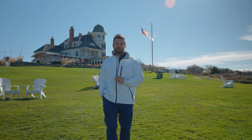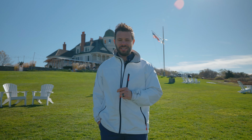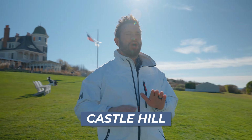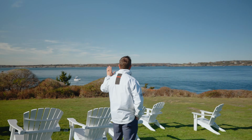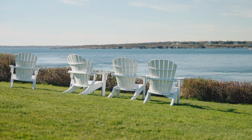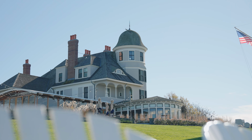After you finish your tour out on Ocean Drive, you're gonna wanna head to the lawn here at Castle Hill. This lawn has beautiful views of the water. You can see boats coming in and out, they have great sunsets, and you can also enjoy drinks and relax in the Adirondack chairs that they have featured out here on the lawn.